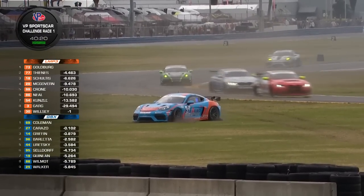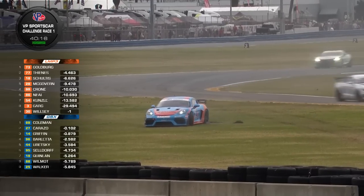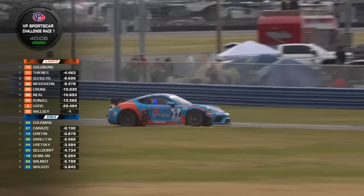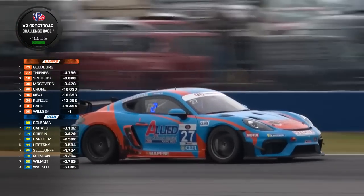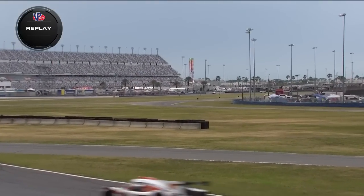Uh-oh, there's Sebastian Carrazzo goes around in that Kelly Moss, the Allied Auto Group Porsche Cayman is spinning around in the grass there, and there's no grip at all on that grass, but he has got that car back underway again. He was running in the second position in the class under pressure from the pole sitter Billy Griffin. It's Todd Coleman that leads the way.